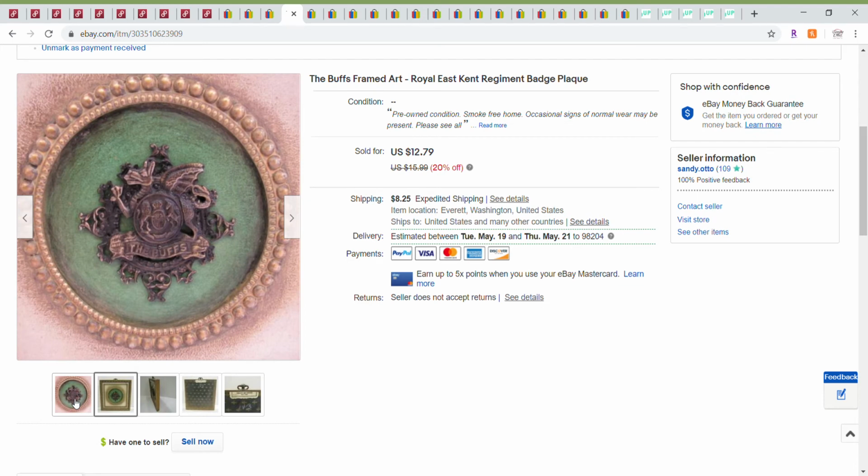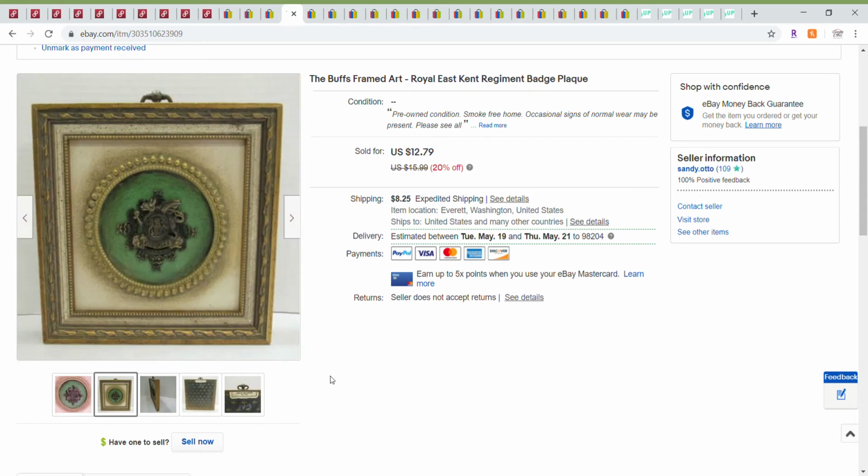It is the Royal East Kent Regiment badge. No idea what it was, but when I Googled it, I was able to find it. And the person who bought it, I'm going to say, obviously knows what it is, and decided to purchase it.